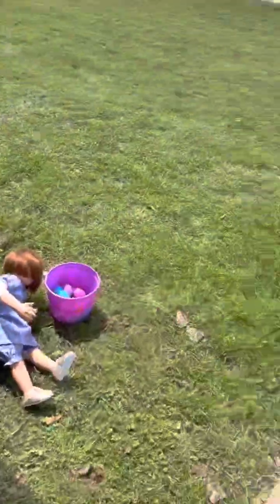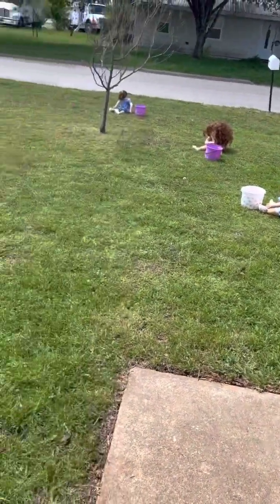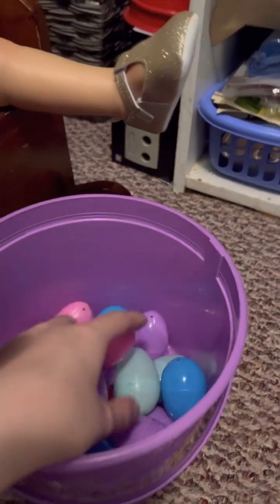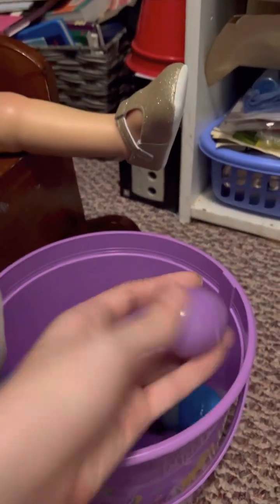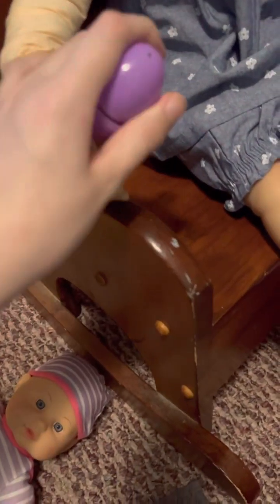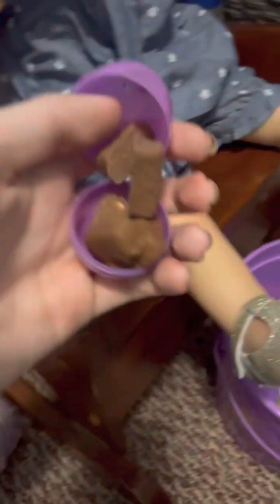Girls, it's all the eggs. They are finished. All right, guys, so they finished their egg hunt. I'm kind of tired right now and kind of sweating, because it is hot out there. But basically, I think they should each be able to open one. Obviously, I'm not gonna let them eat all these at once, but I'm gonna let each of them open one egg and eat what's inside. They're gonna do that every day.